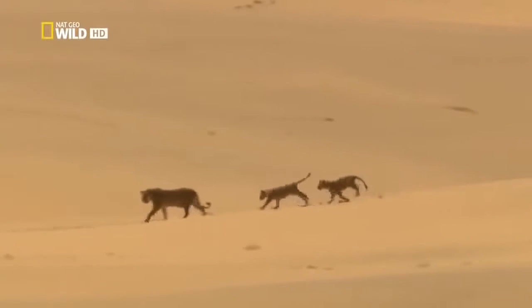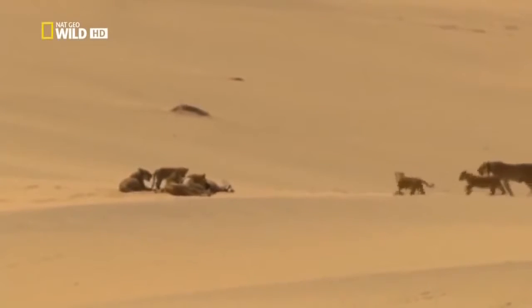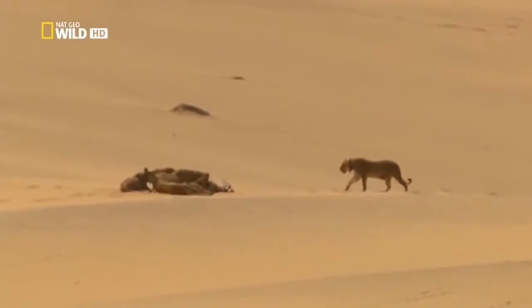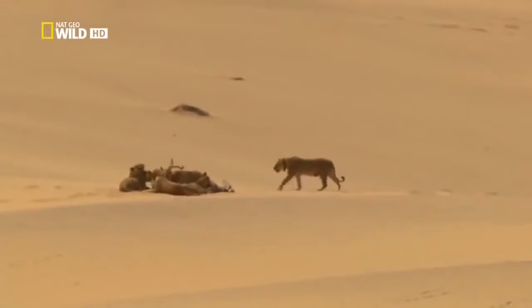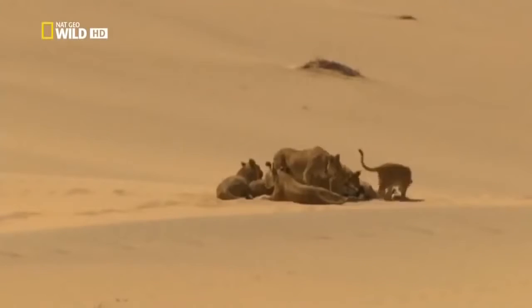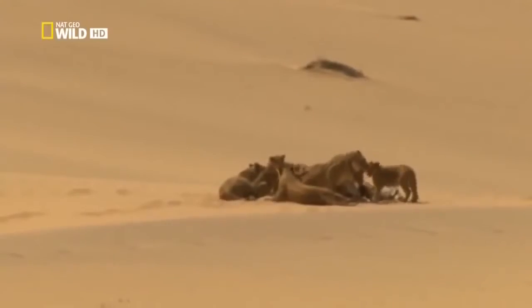Luckily for the huntress, the cubs quickly grasp the situation. They can hardly wait to get their teeth into some fresh food. All the animals here are fighting for survival. The lionesses won this round. They've enough food now to last the coming weeks.